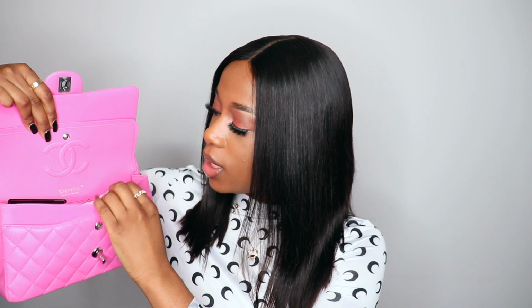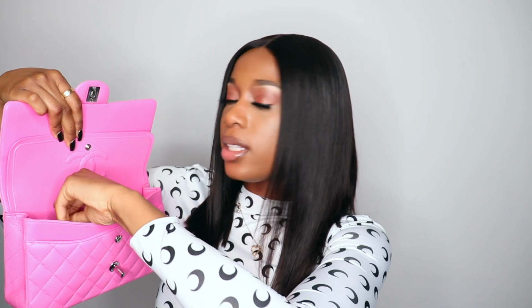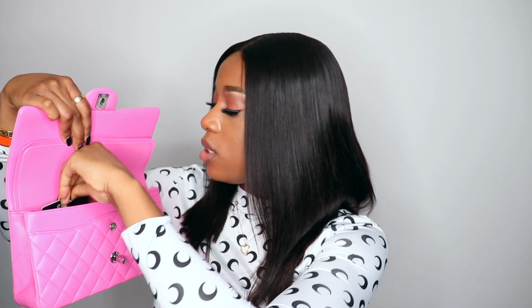And then, okay, so this is the medium classic flap. It's in lambskin and in silver hardware. Let me just show you guys the back of the bag. So pretty. There's a pocket, there's nothing in here. And let me just open it up because I haven't worn it, by the way. When you open it up, this is what you see. Chanel is written in here. It says made in France, and the authenticity card comes with it, as you can see.